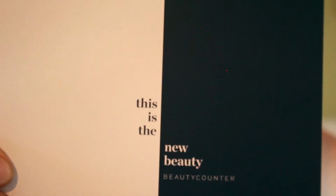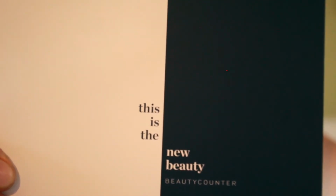Let's dive into these actual products that I received in my first ever mega makeup order from Beautycounter. And to start us off, I think this is a really cute way to start it. This is the new Beauty. Excuse my disgusting cuticles as I work this camera that I'm clearly not super used to yet.